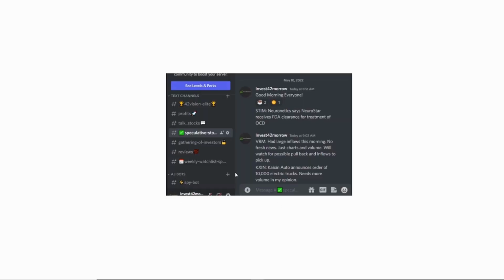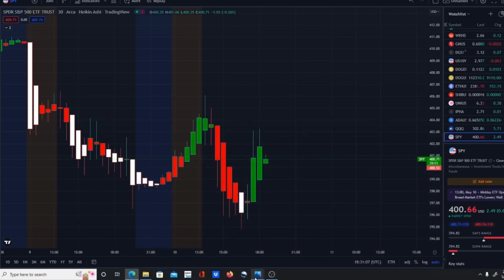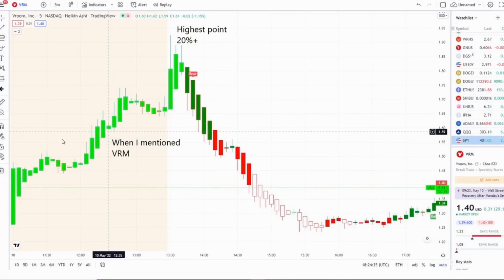So these are the three stocks I mentioned this morning. Every single one of them jumped up 3 to 5%, 5 to 10% plus, but one of them turned out to be a home run, and that was VRM. We caught this one in the pre-market under a bull indicator and going into full strength on 42 Vision. Had a slight jump when we caught it, pulled back down towards the bell, and spiked up to a highest point of 20% plus, guys, within minutes.